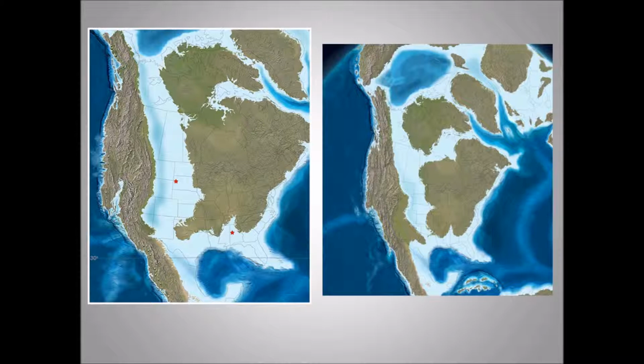Now here's a difference of North America during our time. On the left, this is when Tylosaurus was alive. This would actually be 85 million years ago, and so you can see the Western Interior Seaway is wide, splits North America in two, and you can see where the states are pretty much covered, and even Providence is right up here, pretty much covered in northern Canada.